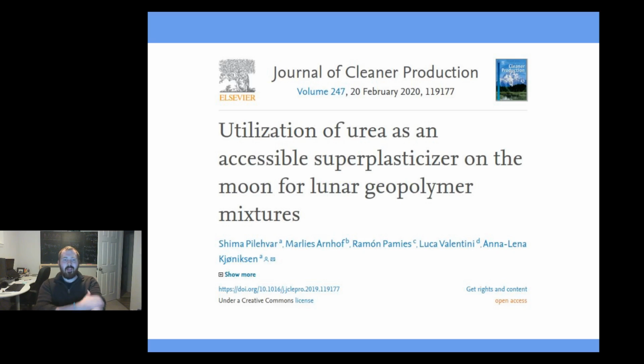Well, from a recent paper in the Journal of Cleaner Production, what they decided to try was the utilization of urea. Yes, urea. The primary component in our waste. The idea is that you let the urea be the binder and 3D print that to get yourself your concrete on the moon. Hey, if there's going to be humans on the moon, there's going to be a lot of waste products lying around.